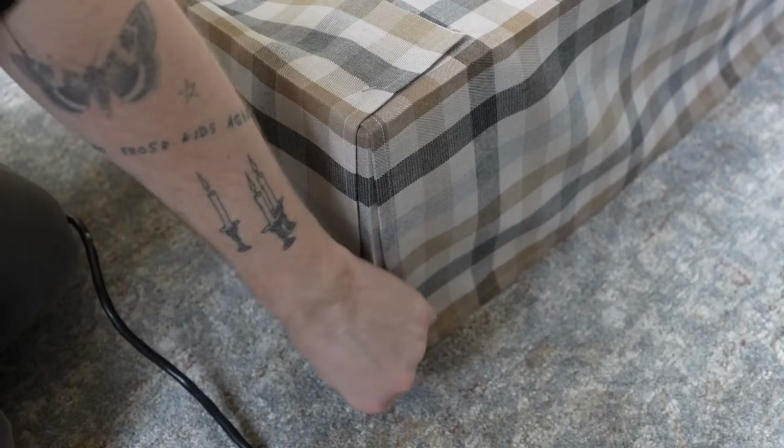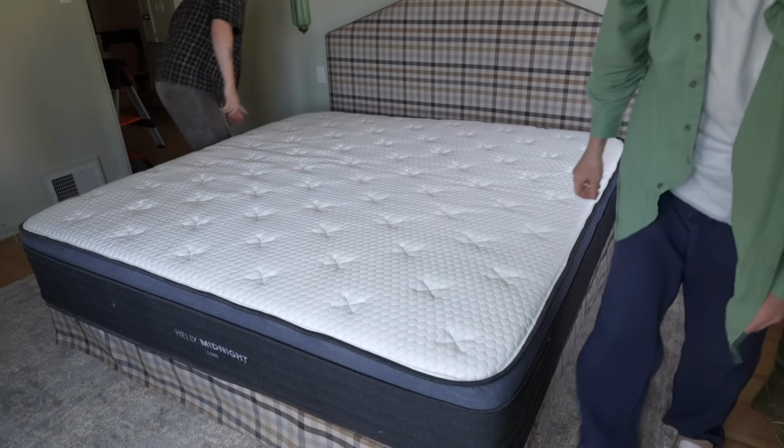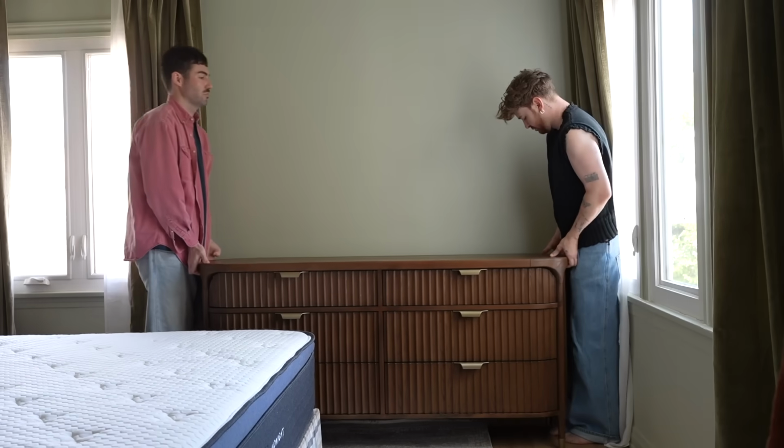So in this space, I did just staple it to the bed frame itself, but you can also completely Velcro this as well. It's an option. I just wanted something quick and easy, so I opted for stapling it down and added the mattress back.